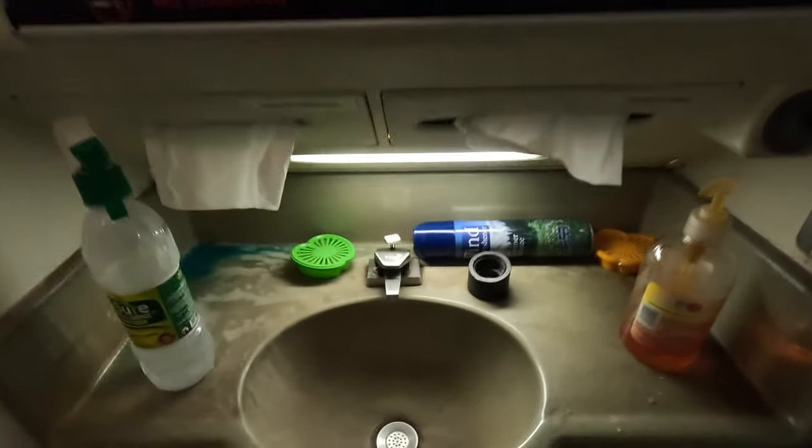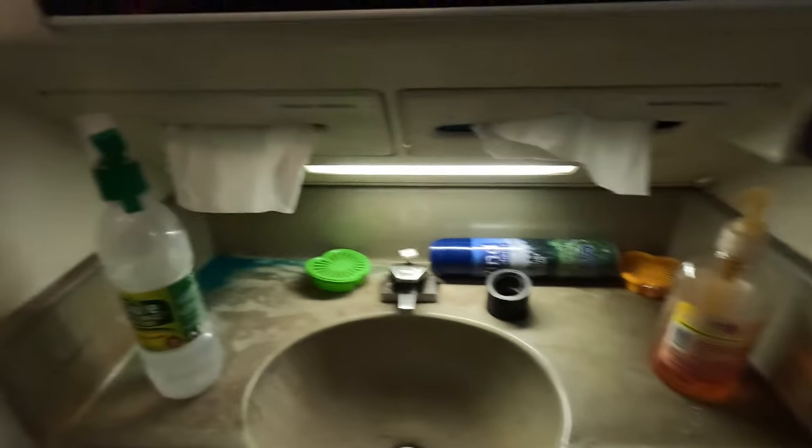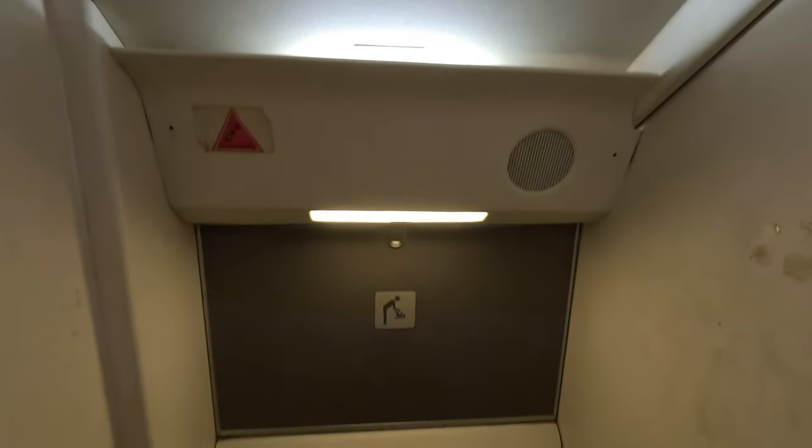I check out the restrooms whenever I'm flying. On this particular E145, the age of the jet is already showing. It's over 20 years old. But apart from that, it was clean, which is very good, regardless of the age of the aircraft.